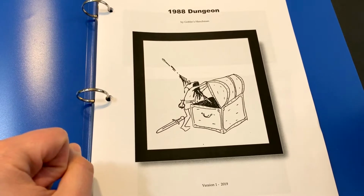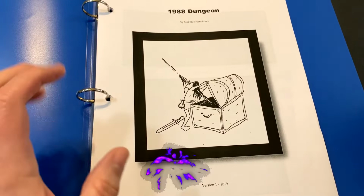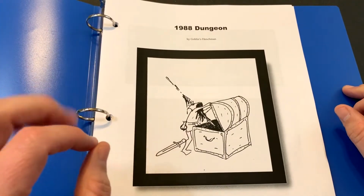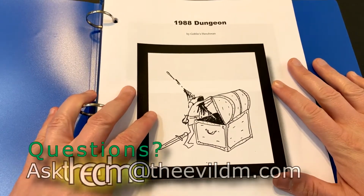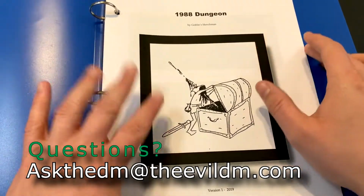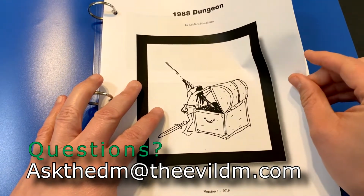This time we're going to do a turn the page type thing, time to turn the page Thursday type deal. And we're going to talk a little bit about Goblin Henchman's 1988 dungeon. I printed it out because I don't like PDFs. I mean, a lot of people do, but I just don't. I printed it out because it's easier for me to read, and I enjoy having that feel of the paper in my hand. And I want to say this is a great module, first of all.